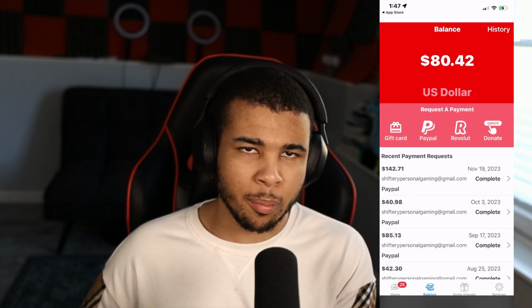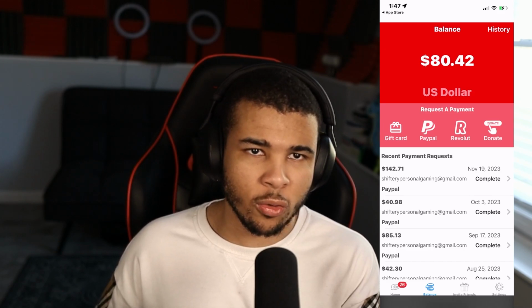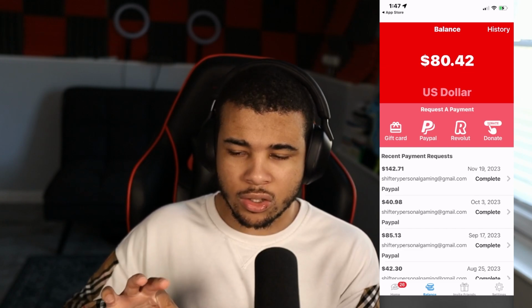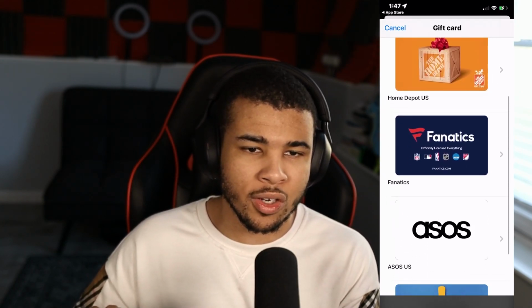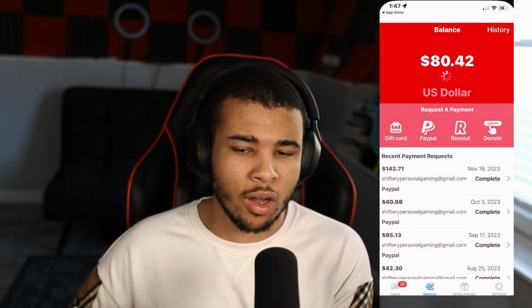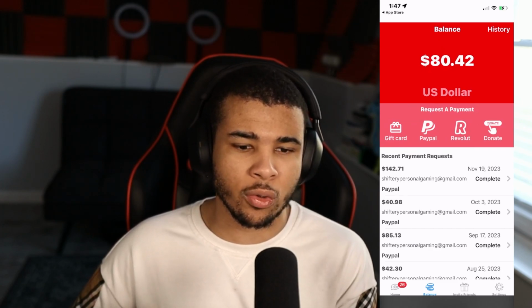The best part about this app is you can cash out directly to PayPal, which is a subsidiary of Venmo, which is really cool. You also have other options such as Amazon gift cards, Home Depot, Fanatics, ASOS, and even Walmart. So you have some great options. You can also donate to charity or cash out directly to your Revolut card.